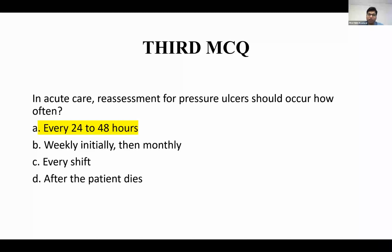At least, every shift you don't have to come and then reassess. If the patient is at risk or in an acute care setting, then every 24 to 48 hours you have to assess it. Yes, in every shift you have to see the chances of formation of ulcer. If it is there, then it will take time. It will not heal easily or in one day or two days. You have to take 24 to 48 hours.